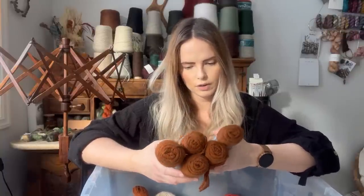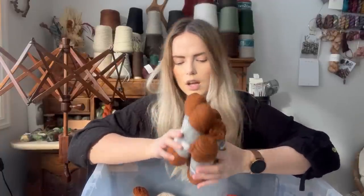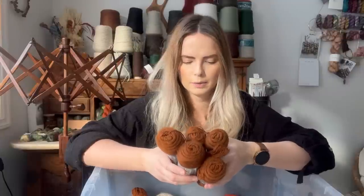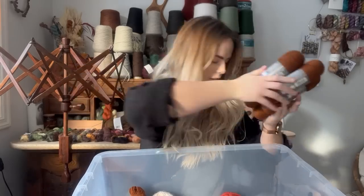I'm not sure if they're all the same lot, because I think I might have bought one of them on its own. No, they're the same. No, I lied. That was the same color. Of course it's the same color. I confuse myself. No, I think I got all of these together. They're the same lot. Yes.